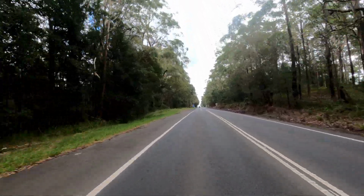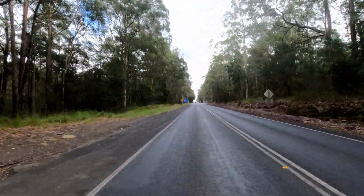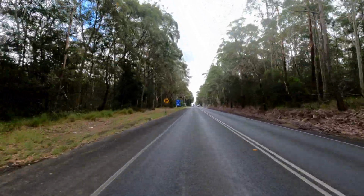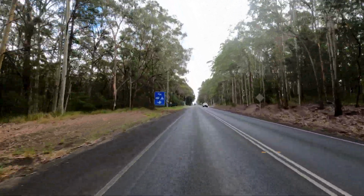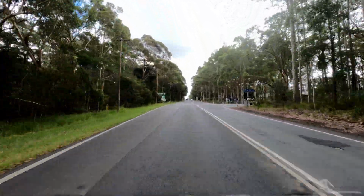I think I'm out of the 40 zone. They're not very good at saying end of road work here, so you're never quite sure if you're out of the road work or not. All the vehicles in front of me are doing about 80, so I'll speed up to that as well.